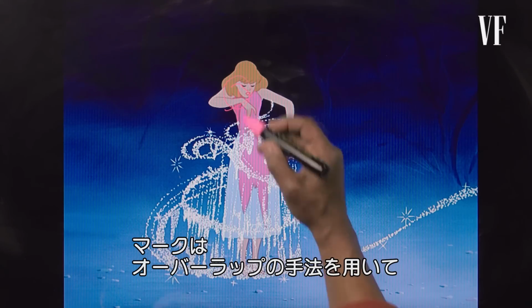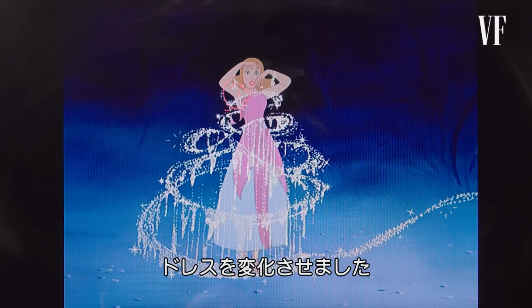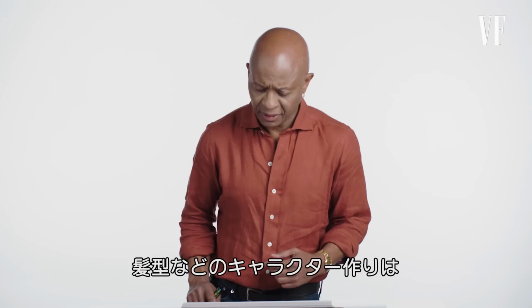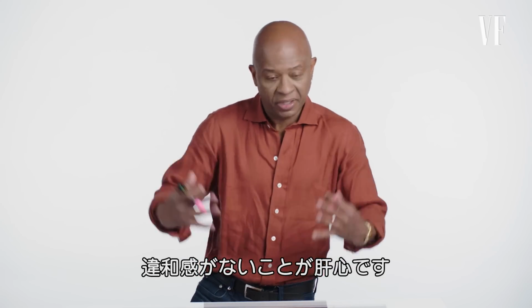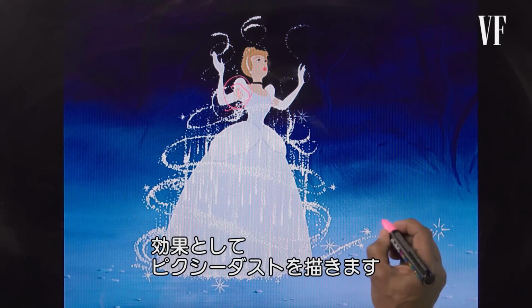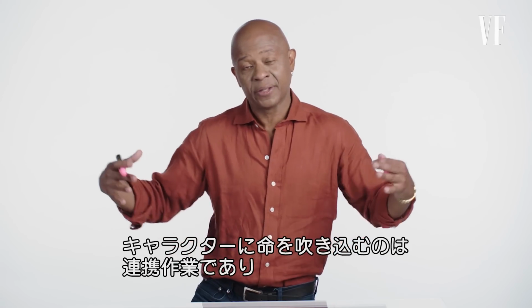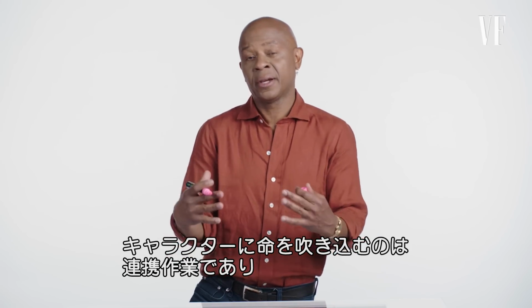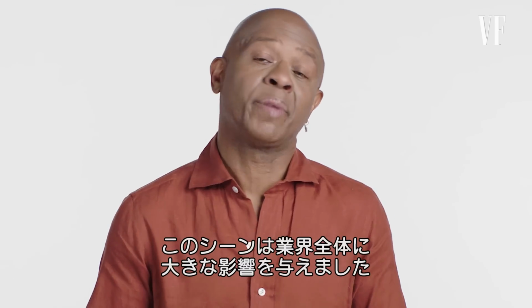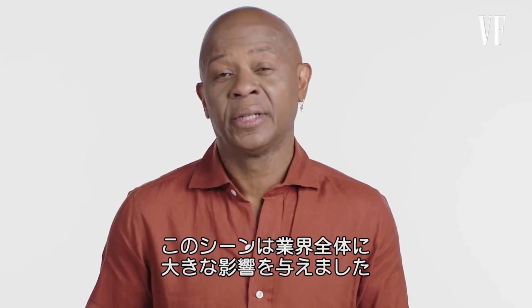Mark Davis is actually animating all the overlap of this little piece of her dress that moves and all the transformation from one dress to another. Her hairstyle, all of that is the character animation, even though it feels like an effect happening to her. And the effects artist is making all of this beautiful magic pixie dust. They work together in tandem to make this one beautiful effect on a character with this transformation, which is why it's so iconic. It's had a lasting impact on the whole industry, but certainly here in this building on the films we do today.